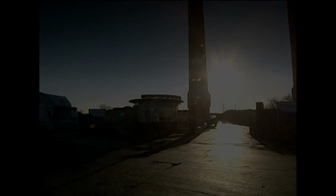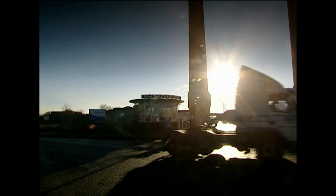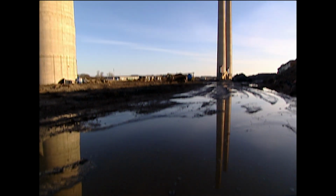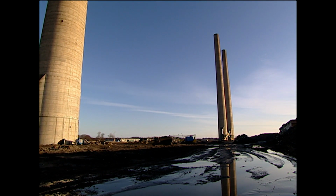Night falls, 2 days down and only 2 days left. It's the day before demolition. The blowdown's fast approaching, and Mick's thoughts turn to the possibility of failure. The main problem is to make sure they drop in the right place. I mean, if one of these went off sideways or something, we'd have a catastrophe.